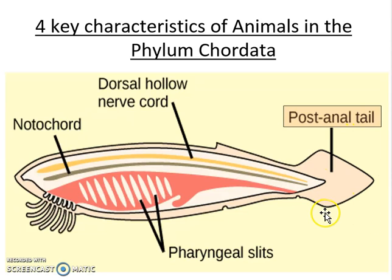Our last characteristic that we will see in this group is this post-anal tail, and basically it's an elongation of the body that extends beyond the anus there, and this is going to be used in locomotion in a lot of organisms that are out there. So think fish that have this tail right here, and the skeleton and the muscles are going to fuse back here and be used for locomotion or moving that animal around.